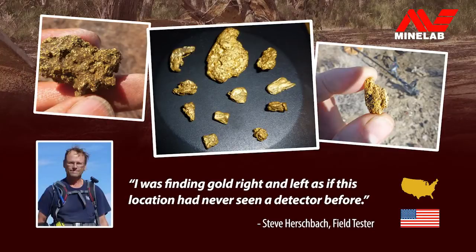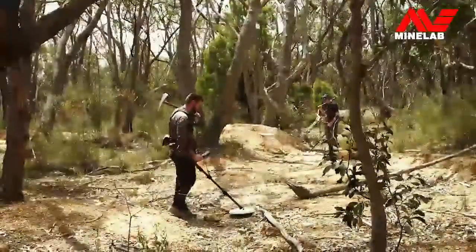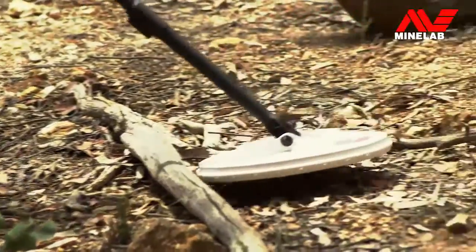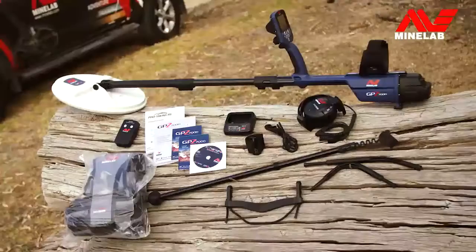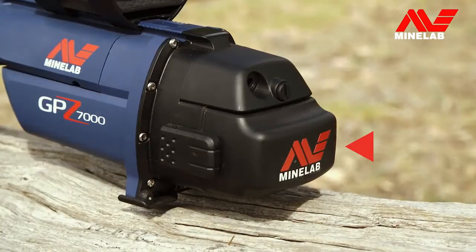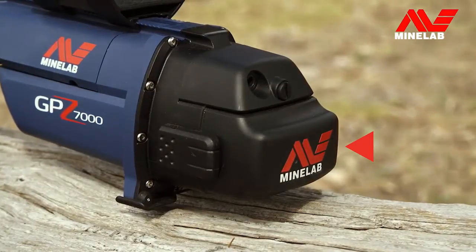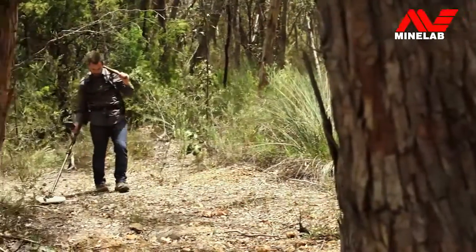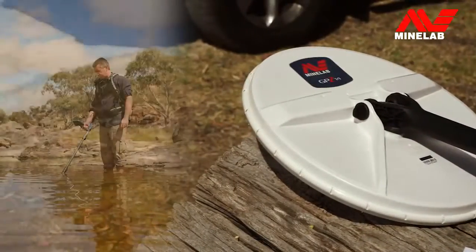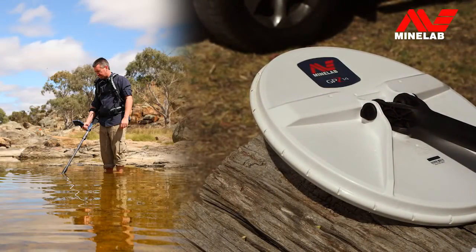Now let's have a look at the detector and learn more about the new technology behind it. The GPZ 7000 really is the next generation of gold detector in a new rugged, weatherproof platform. It's powered by a high-capacity lithium-ion battery which has a runtime of over 8 hours, allowing you to detect for a whole day on a single charge. The GPZ 14 coil is fully waterproof and submersible to 1 metre.